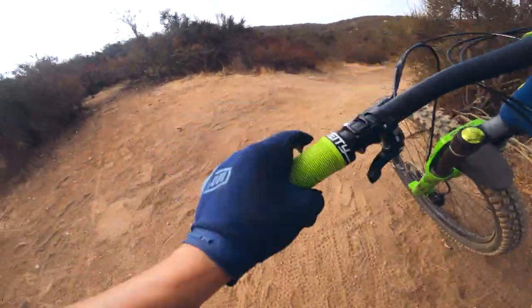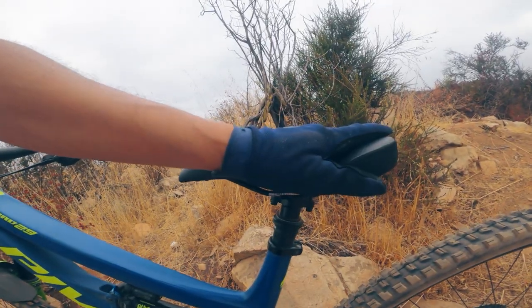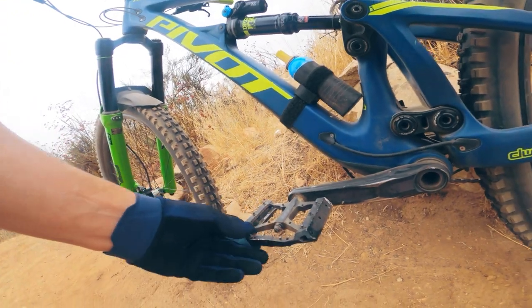There are three points of contact between you and your bike. And it's very important, right, for the quality of the ride, as well as the safety of your ride, to have those three points of contact covered well. Those are the three points of contact: your grips, your saddle, and your pedals.